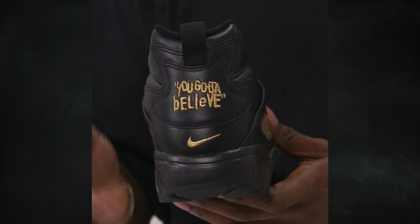Instead of the traditional $150, this pair is going to cost $160. Let me know your thoughts on this pair down in the comment section below.